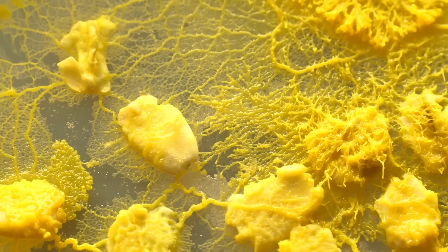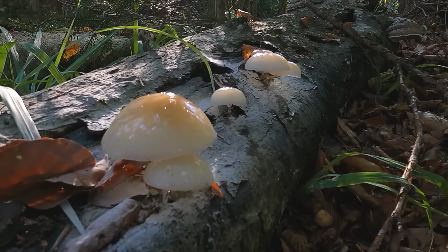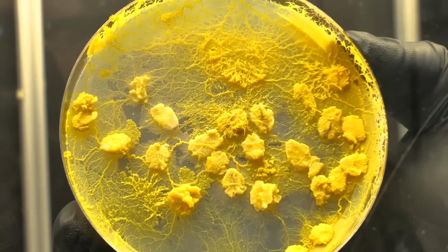I know it may look like Jerry would smell foul, but Jerry sort of smells like decaying leaves or forest dirt. Of all the things we've grown in the lab, Jerry is by far the least off-putting smell-wise. And maybe in the future we'll genetically modify Jerry to smell really nice.